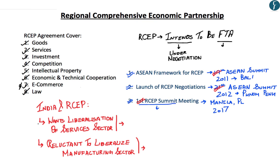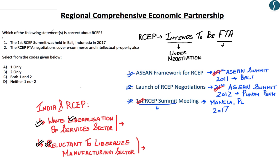Now, hopefully, up till here, you have understood what the negotiations between India and other members of RCEP are currently stuck on, and why India wants liberalization of the services sector but is reluctant to liberalize its own manufacturing sector. So, if a question is asked in your prelims examination, such as which of the following statements is correct about RCEP, you would know that the answer is B. Now, RCEP is also important for your prelims and mains examination because the 10 members of ASEAN are also the invited guests at the Republic Day parade this year.